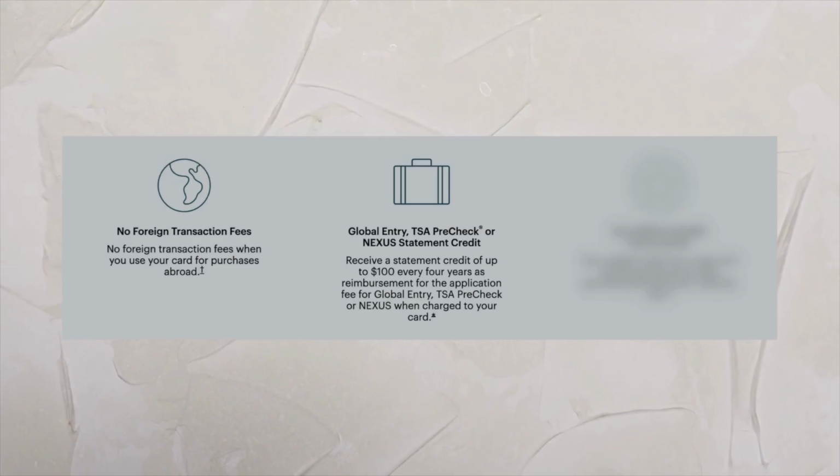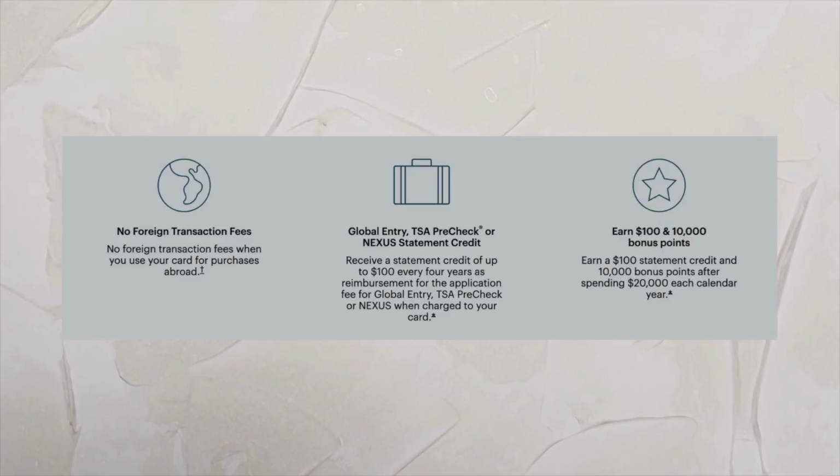Moving on, this card also does provide a Global Entry, TSA PreCheck, or Nexus credit. This is up to $100 every 4 years, and I think this is a pretty underrated benefit because, again, many cards do have this benefit. I know. However, this card is only $99 and it's a keeper card because you get that annual free night. And so, knowing you have this option every 4 years, or even just using it for a spouse, a family member, whatever it may be, for a $99 annual fee card that's pretty much already paid for thanks to that free night, it's just, again, a bonus on top. I'll take it.